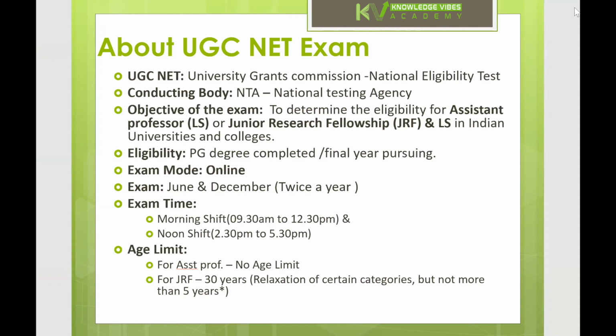Then the exam mode is nowadays, of course, online. Usually this exam is conducted twice in a year, one in June and one in December. Exam time is usually 3 hours. Morning shift from 9:30 to 12:30. Afternoon shift, that is 2:30 to 5:30.